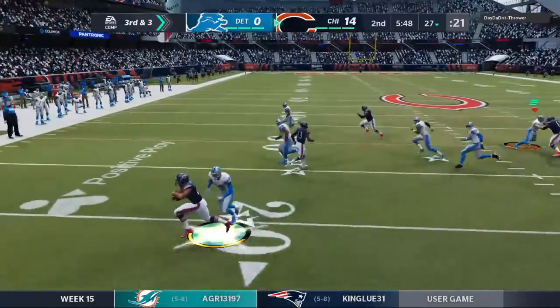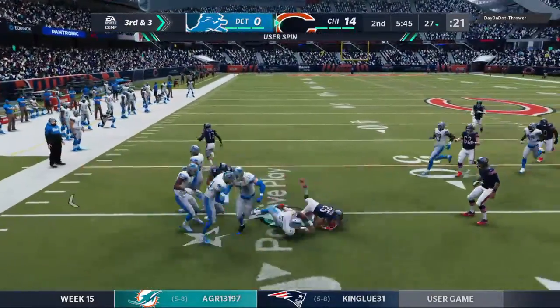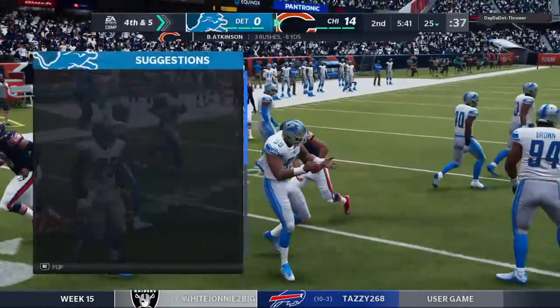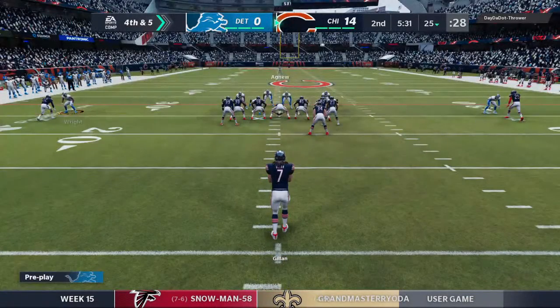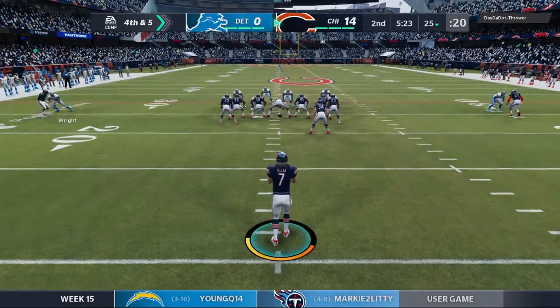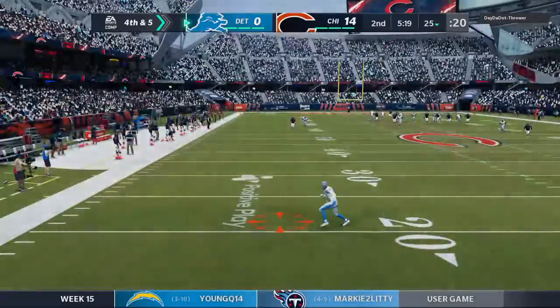On 3rd down, Atkinson. Slipped one tackle, but no more as he's knocked to the deck behind the line of scrimmage. Not at all what they envisioned on 3rd down. 3 yards in the wrong direction. Here's Jamie Gillen now as he'll punt it away for the 2nd time. And he'll get this away into the icy winter air.